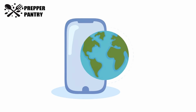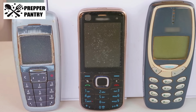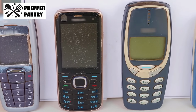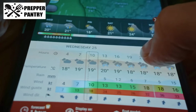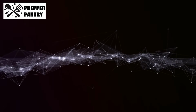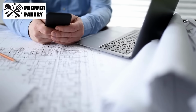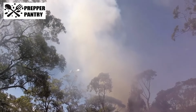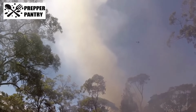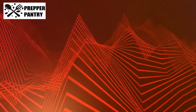The Suntel X2 and Solaris Pro are currently the top-rated options, with the X2 having better durability tests in extreme weather. But here's something most people miss. Make sure to get one that's mesh network compatible. This lets you communicate with other emergency phones nearby, even without satellites. During the Australian bushfires, these mesh networks kept entire communities connected when everything else failed.